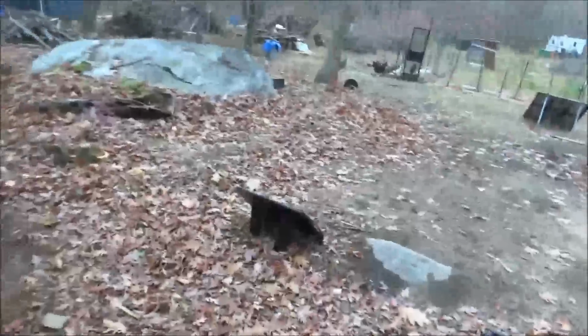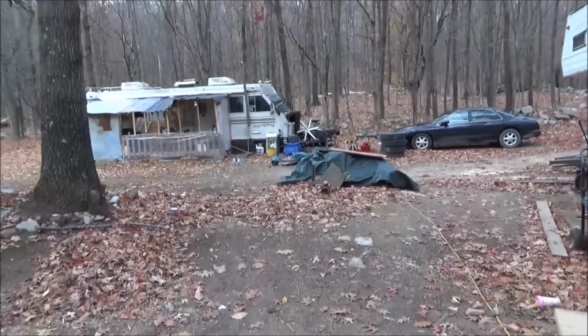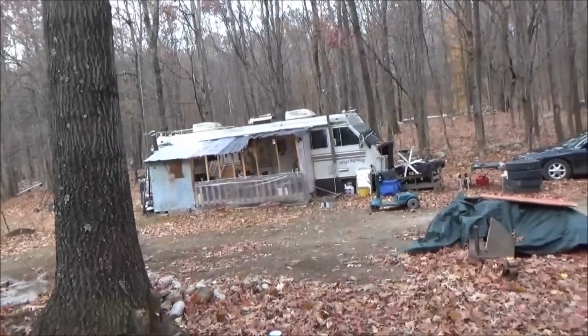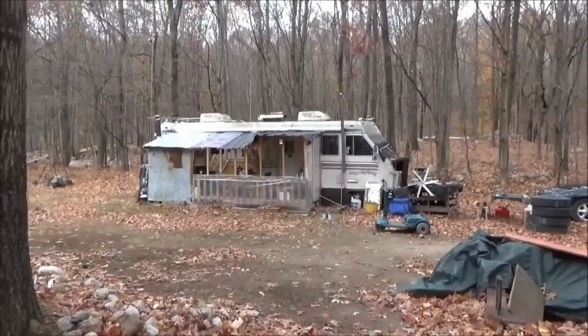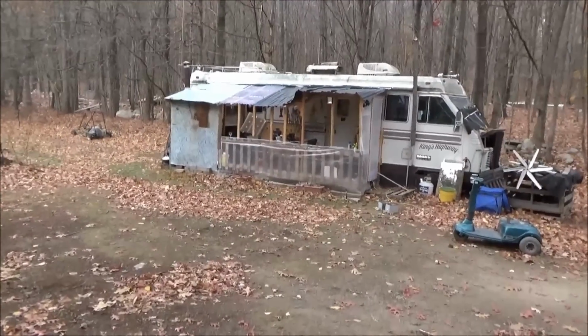All right, now I'm running on DC power. My DC generator is running because the RV batteries are dead, deader than dead. Oh, my friend has arrived, so we're gonna take off and go into town and look for some scrap batteries. I'll explain later.